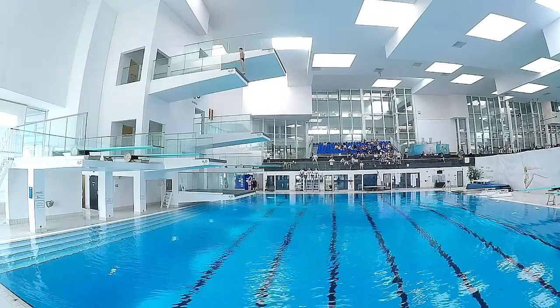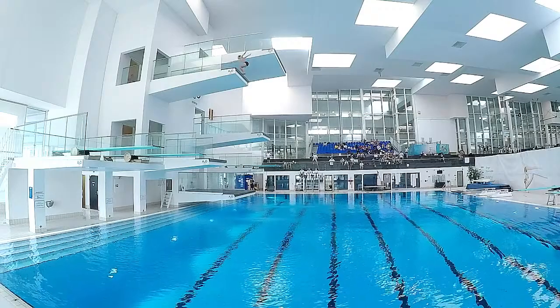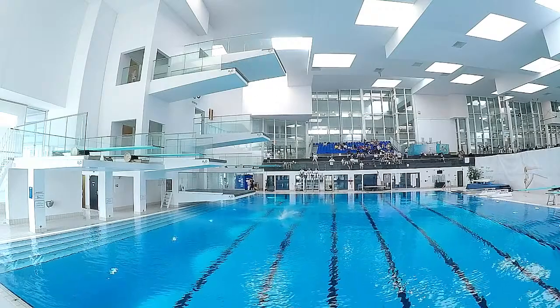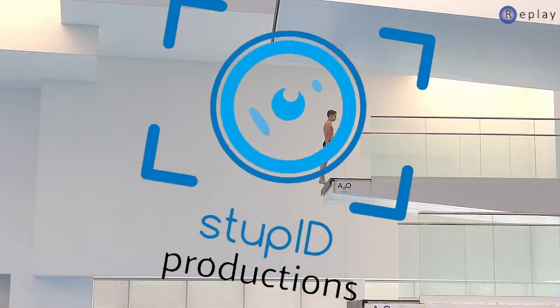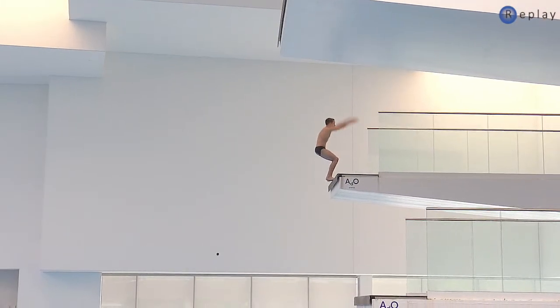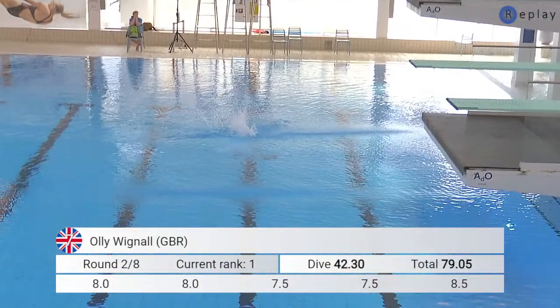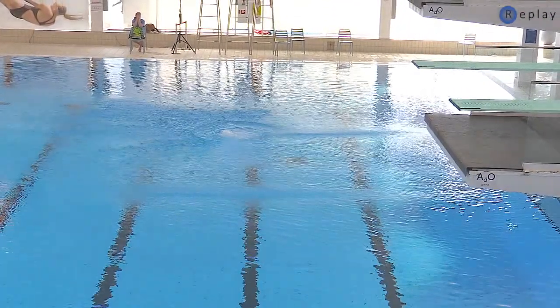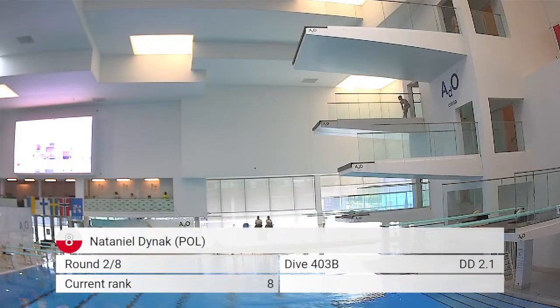Over to Ollie of the UK doing the back dive, pike position off 7.5 meter. Jumps high into the air. Wow, and what a finish. There's definitely a lot more quality on his back dive there. And you can see his arms reaching behind his ears, and that makes him disappear.